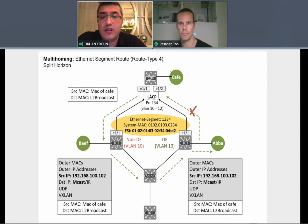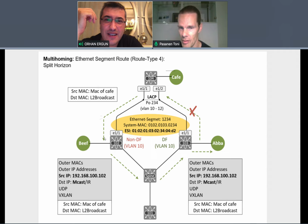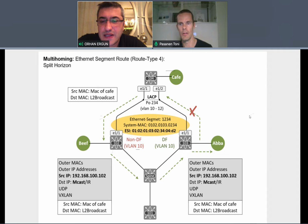And the DF election, the designated forwarder election logic, was also nice. Do you have a slide for the DF election? They first forward the traffic, and then when they receive, they stop each other. One guy tells the other, okay, I have seen your IP address, so I will be the designated forwarder. Then the other guy will stop sending: okay, you are the master, etc. If we have a slide, we can talk. Otherwise, guys can check DF election in EVPN.